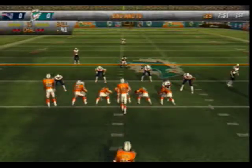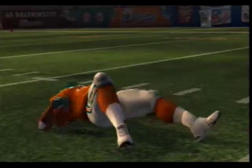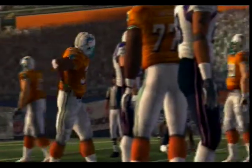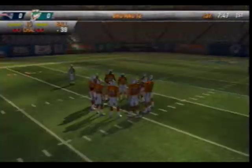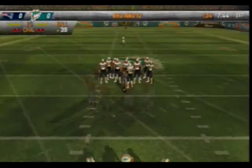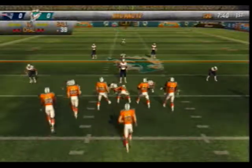Only one man back. Jones comes up to make the play at the 39-yard line. Nothing doing in the middle, and they stop him for a loss. And when you have players who are as active and as aggressive as these guys are, you're going to see some tackles for losses. Ball on their own 39-yard line.